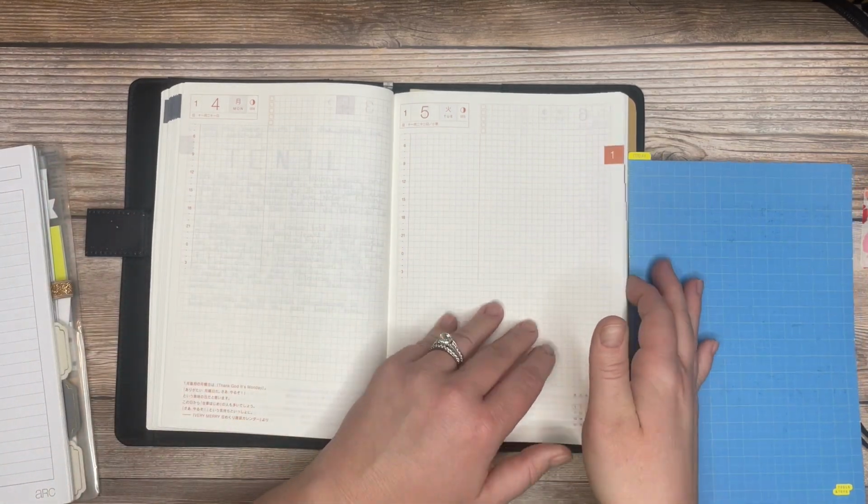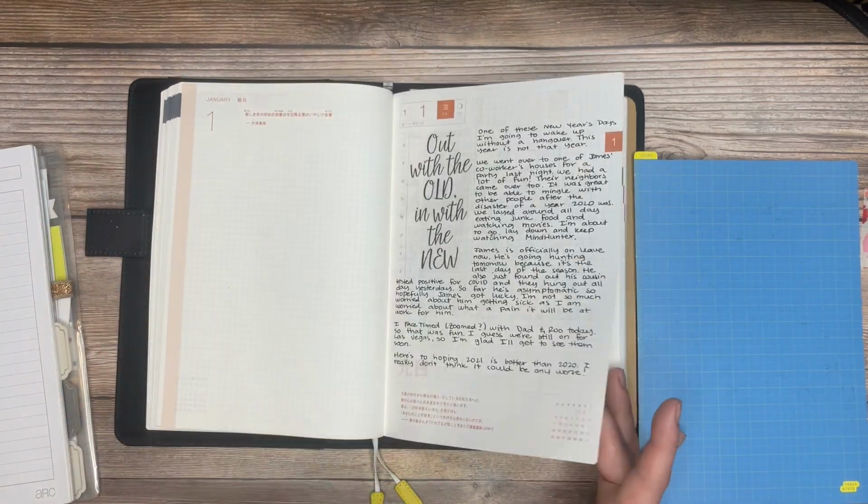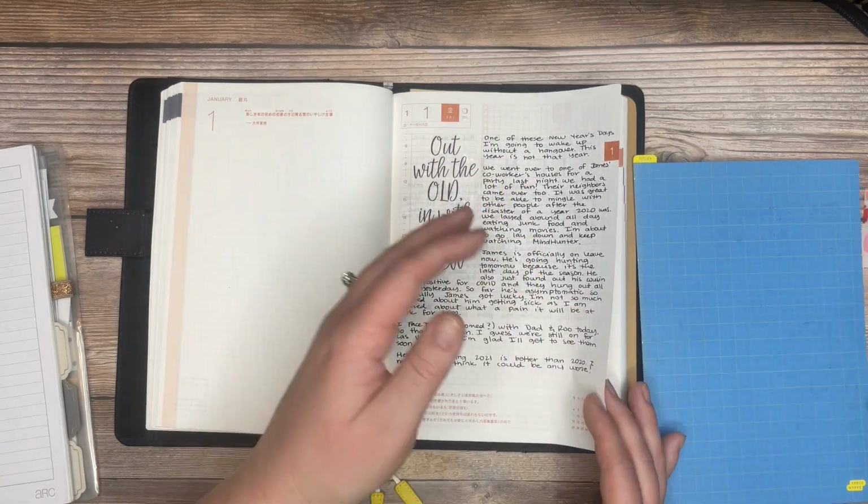Those are going to go in my daily pages as they come up, okay? Right now, I've only been in this for a couple of days, but this was a sticker I put in here, you know, New Year's Day.